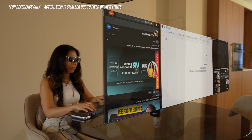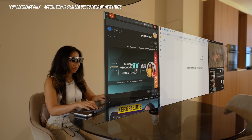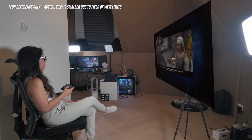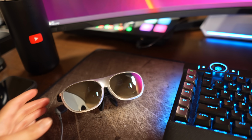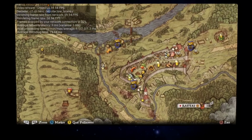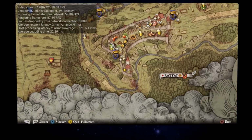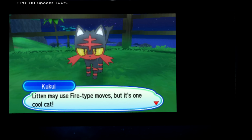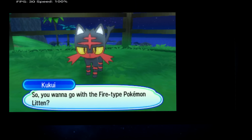Now you might wonder, can this setup replace a laptop, monitor, phone or console? Honestly, it depends. It won't replace a 4K display or ultra-wide monitor. Windows can feel cramped at 1080p, but doing light work that doesn't need the resolution, or replacing my smaller phone screen, a handheld console, or playing game emulators on a massive virtual screen? Absolutely. It just depends on what you need it for.